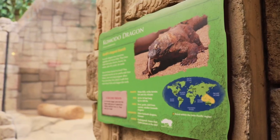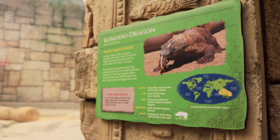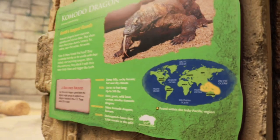Oh, they have a Komodo dragon here, guys. This is considered to be the world's largest lizard. And on the little maps, you can see kind of where they're located. And so let's see what he looks like.